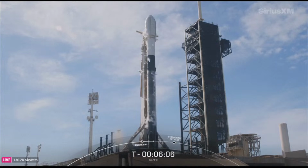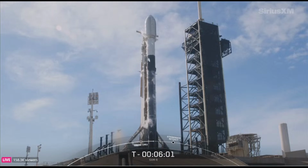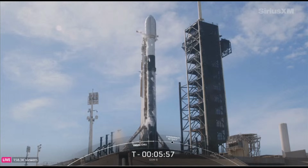Up to the rocket and the satellite, all the way until the moment that Falcon 9 transitions to internal power. So now that you're a little more familiar with the vehicle, let's learn more about today's payload, SXM-9.